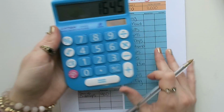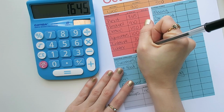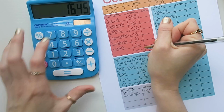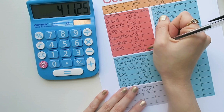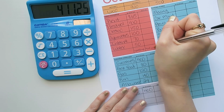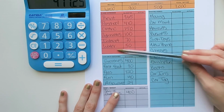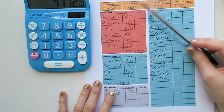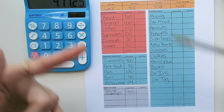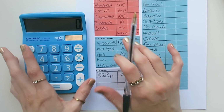So my fixed expenses are $1,000, and I'm just going to put it down here in this little bar. $1,645 per month. We're going to divide that by 4. That means about $412 per week needs to go towards my fixed expenses. If you've been watching me for a while, you know that this number is typically 300, 320-ish, 400 on occasion, but this month we only have 4 weeks that I'm putting towards this budget. A lot of times in the past we've had 5. So I do need to increase those fixed expenses.